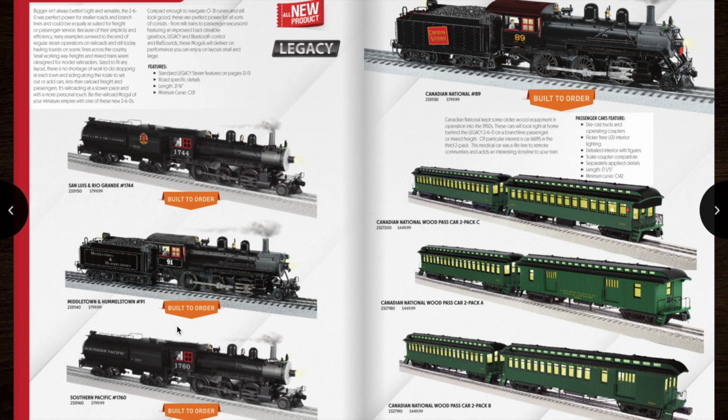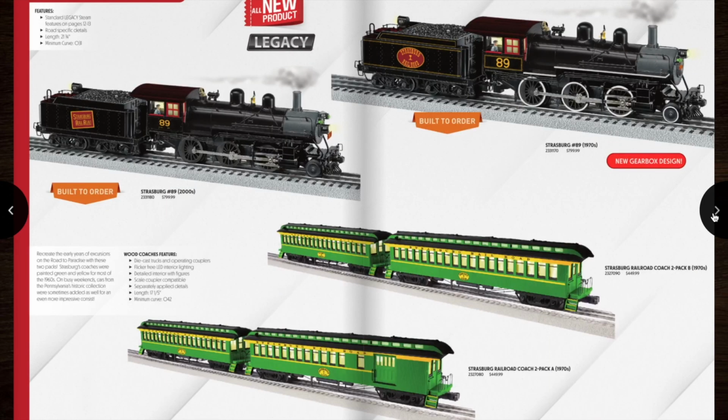These cars are really nice. Canadian National wood frame. Look very close to the Strasburg Railroad ones that I've seen. 89. It's got the 1970s. And we also have the 2000s. So I was used to this one growing up. This one on the left. Not so much this guy here. But they're both beautiful. Beautiful locomotives. And they're going for $800. That's not bad at all, actually. For a Legacy and for an engine that has huge subject matter. It's pretty cool.